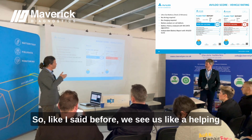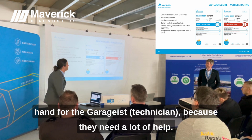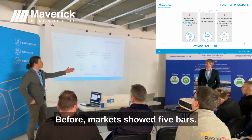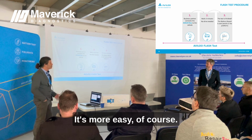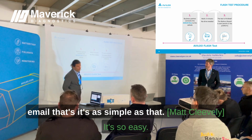Like I said before, we see ourselves as a helping hand for the garages, because they need a lot of help, and we think that's a quite common tool. How does it work? Before, Markus showed 5 bars, now there are only 3 steps. It's easier, of course. The business partner connects the box, waits 3 minutes, and the report is in the email. That's it, simply said.